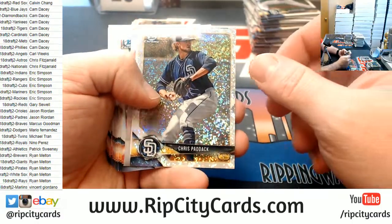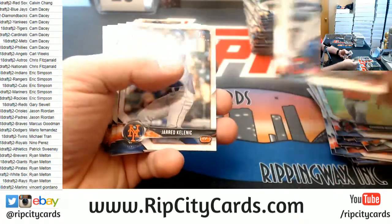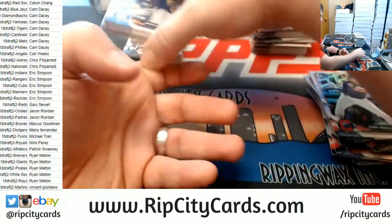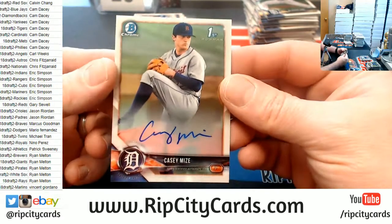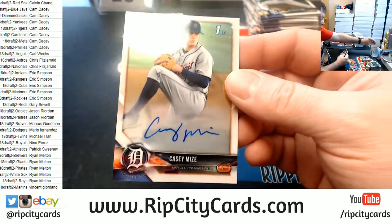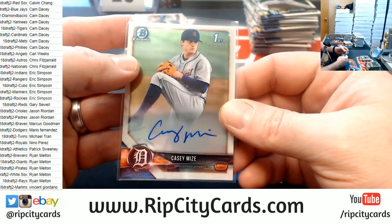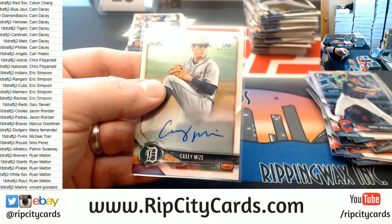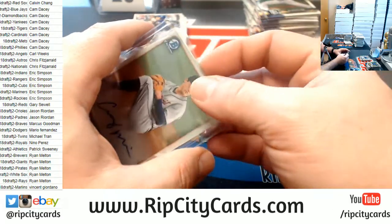Chris Paddock, shimmer for the Padres. Since it is on top, I will just take it straight up. Casey Mize, Detroit Tigers. Base autograph. That's what my scouting tells me.